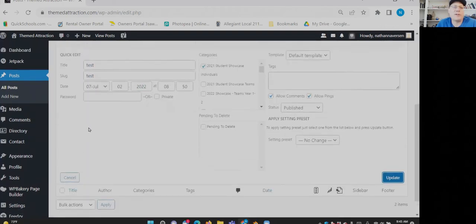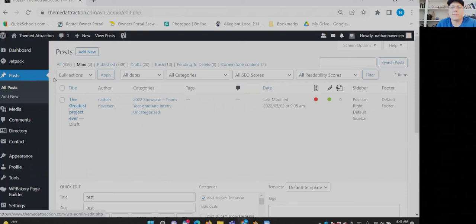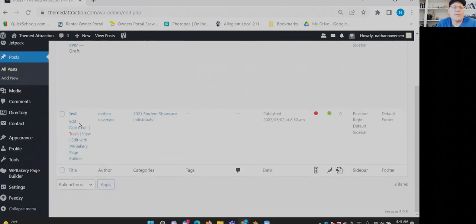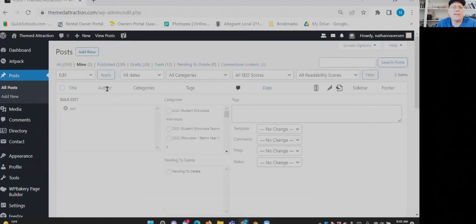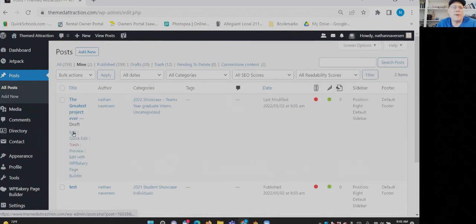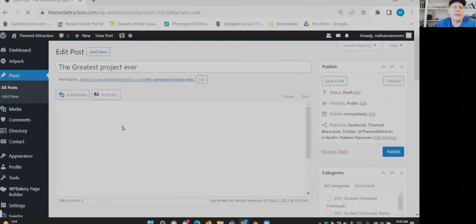Here's one post, and here, let me get out of this. I clicked on something. All of them will be listed. So edit or quick edit. You can click the edit button, or you can click the checkbox, go to edit, and then hit apply. And it didn't work. It should. Hold on one second. I'll just go to the edit button. That will work. And all of your information is here.